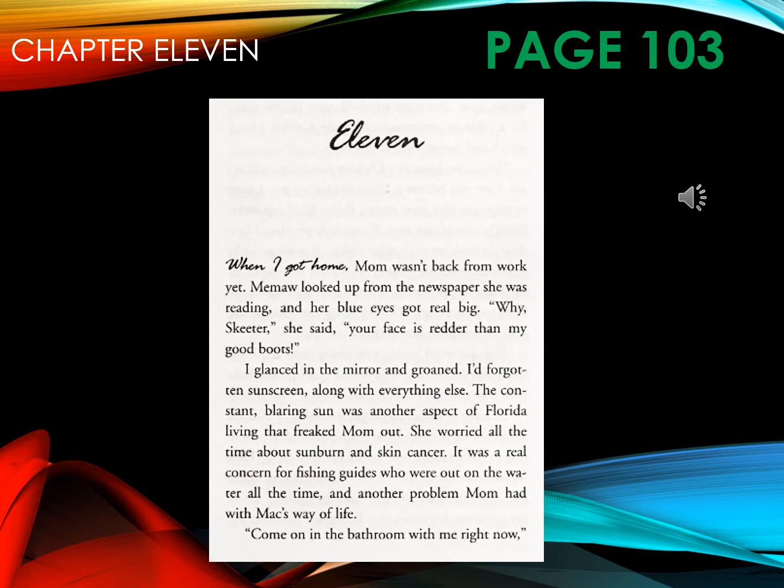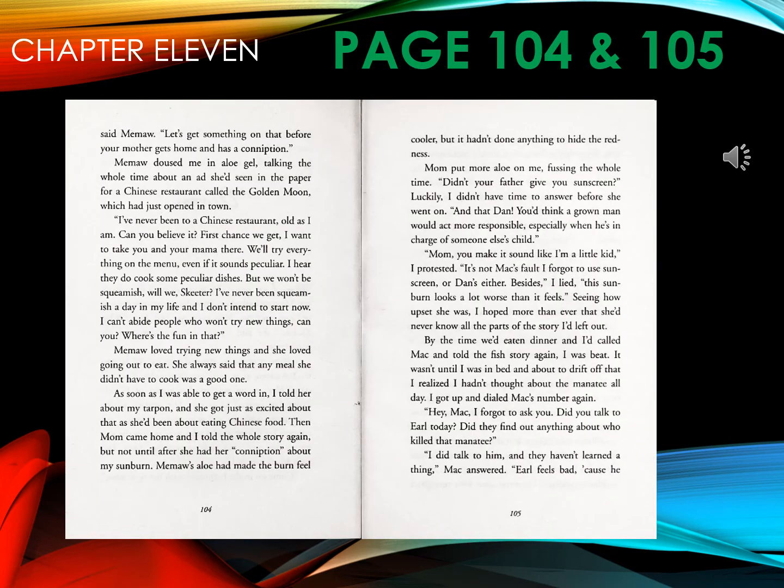"Come on in the bathroom with me right now," said Meemaw. "Let's get something on that before your mother gets home and has a conniption." Meemaw doused me in aloe gel, talking the whole time about an ad she'd seen in the paper for a Chinese restaurant called the Golden Moon, which had just opened in town. "I've never been to a Chinese restaurant, old as I am. Can you believe it? First chance we get, I want to take you and your mama there.